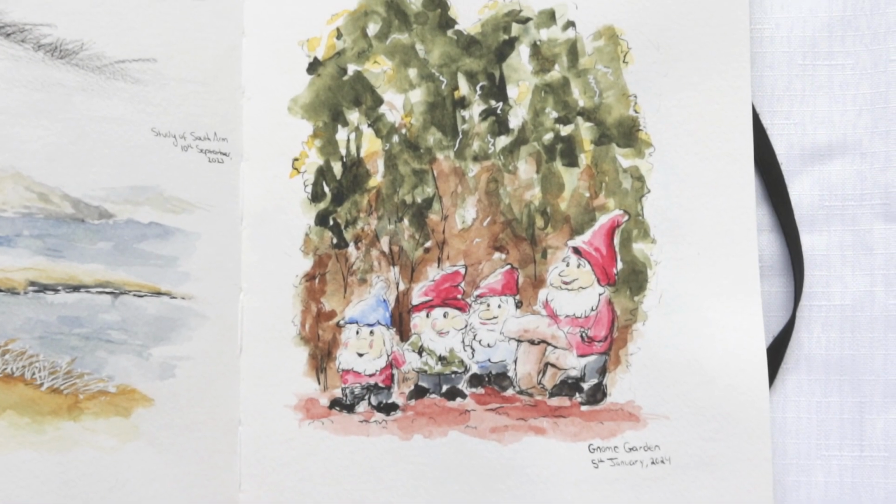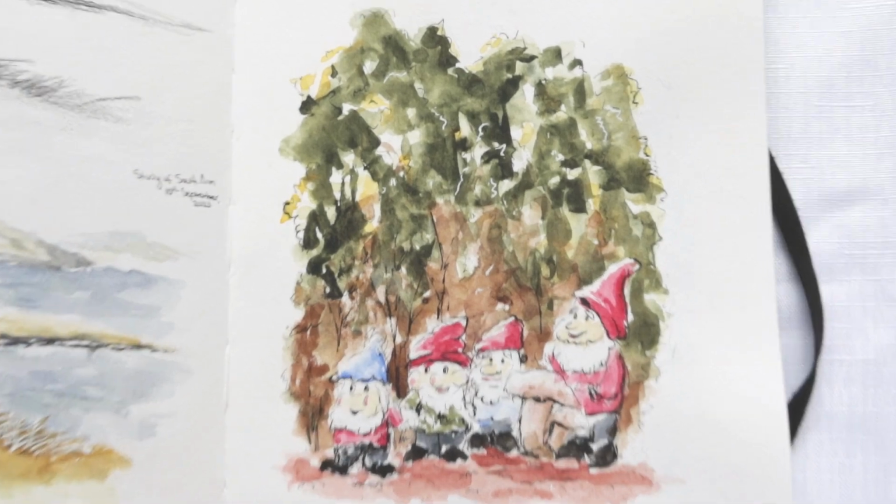Then there's some pictures of my parents' gnome garden. Not much to say about that, but they're quite cute.